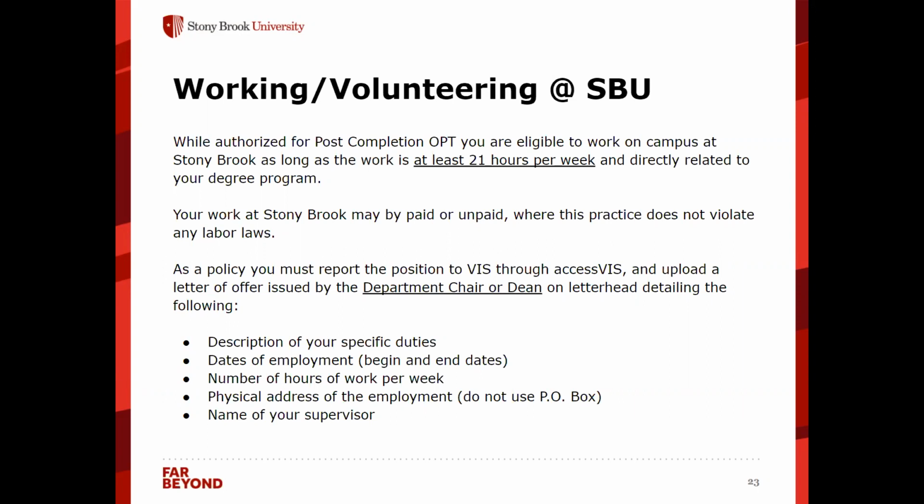So this is really important. If you have a faculty advisor that wants to offer you a job, that's fine, but they need to run it past their department chair or dean, who will write the letter confirming this position. It can't come from a faculty advisor.